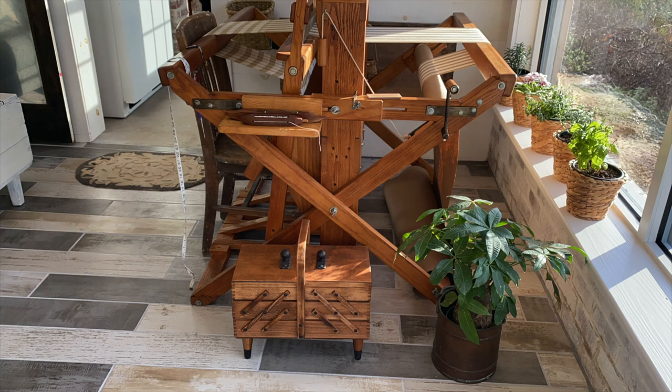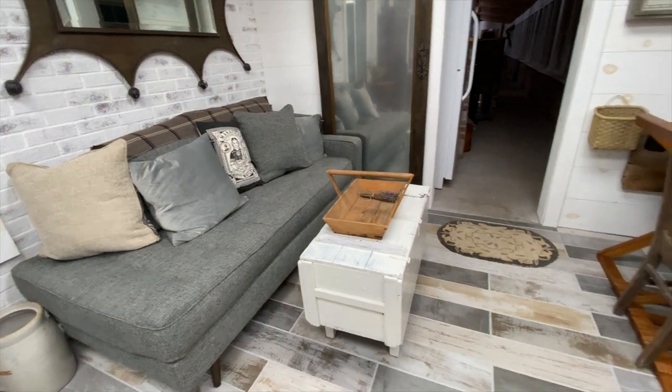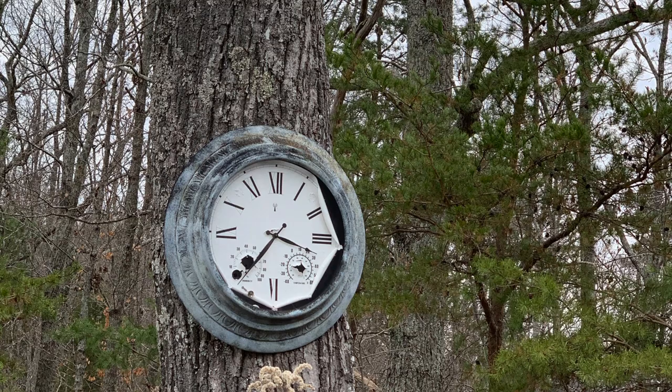Now back to the left side of the room. This is my couch that I am not very fond of, but it will have to do. I was actually looking for one of those old comfy white couches you see in libraries and people's homes. That didn't happen, so this will have to do. And on to the mirrors. The first one you saw in the intro, the round one, I actually made from a $2 clock from a garage sale. That's inside the house.